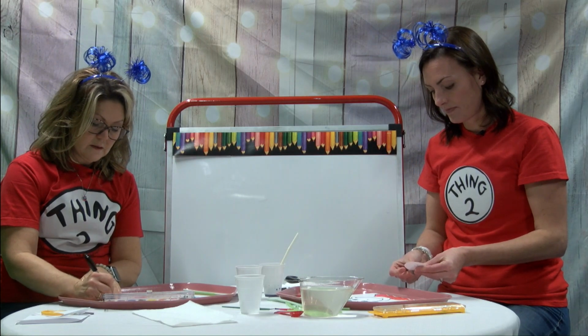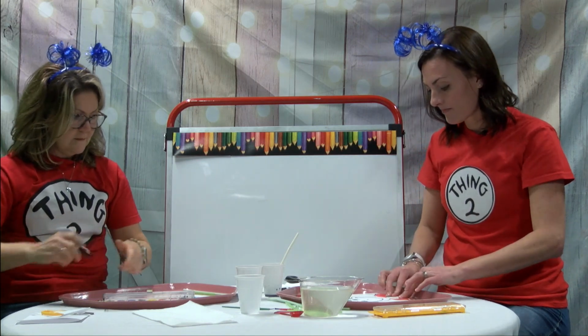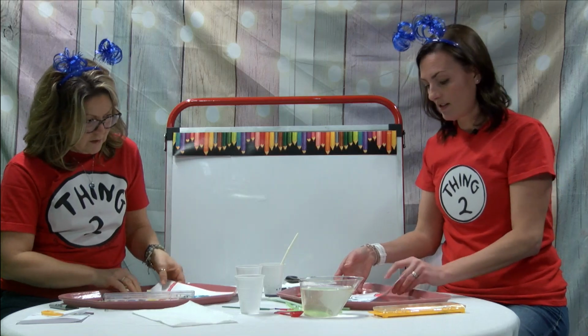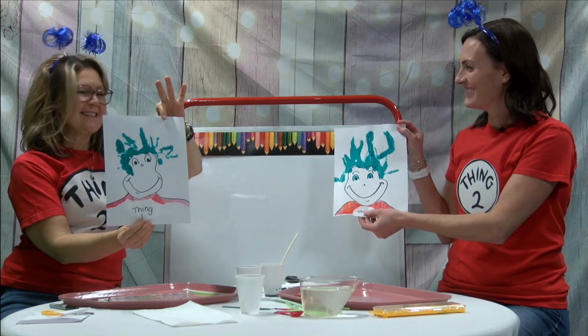Fold mine because his little chin is. Okay. Now I'm rushing, but all right. Voila. Have fun with this.